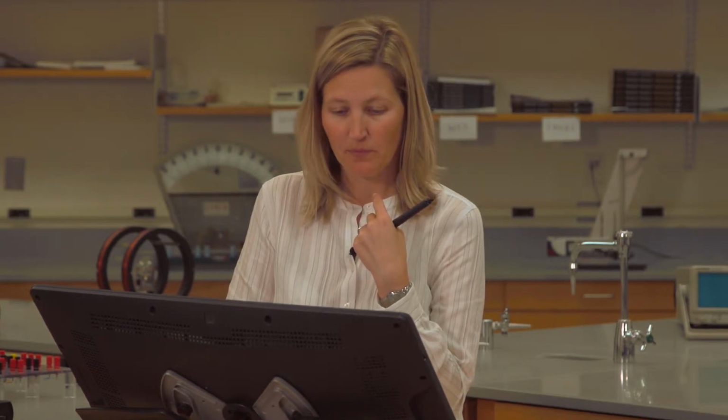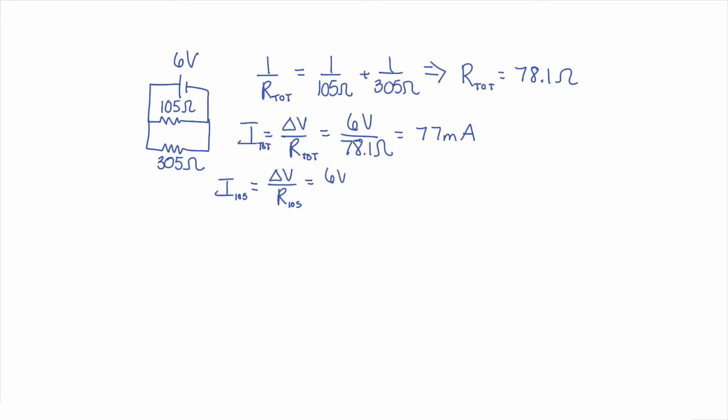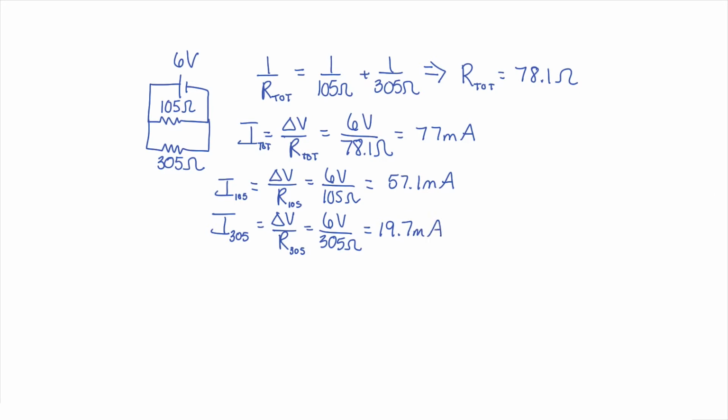As we've seen in previous lessons, potential difference is the same in parallel. So both resistors will have a potential difference of 6 volts across them. So using Ohm's law, we can find the current through each resistor. It would be 6 volts divided by 105 ohms, and that would give us 57.1 milliamps. We'll do the same thing with the 305 ohm resistor. Using Ohm's law, we do 6 volts divided by 305 ohms, and that's 19.7 milliamps.